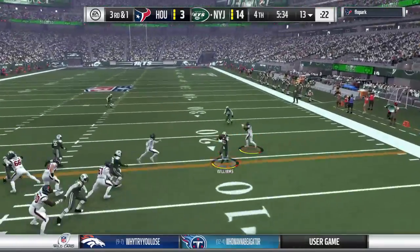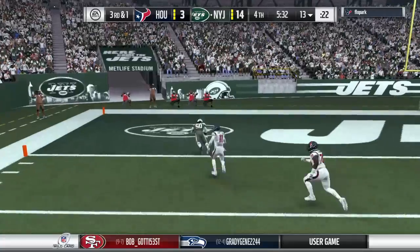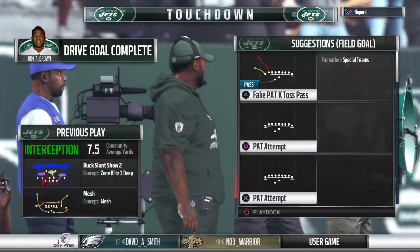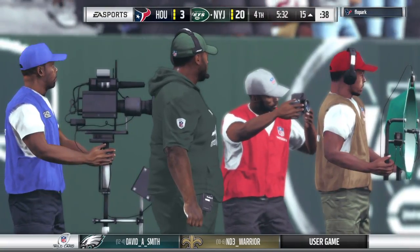Garoppolo to throw on 3rd and 1. And he fires one that's intercepted. And he brings this one back. It's a pick six and a Jet touchdown. Short throw pick six right there.